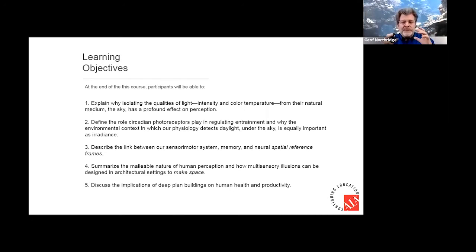And as our cities continue to grow, as our population continues to grow, there's an ever increasing demand for bigger and bigger buildings. So it isn't likely that the form of the deep plan building will go away anytime soon.